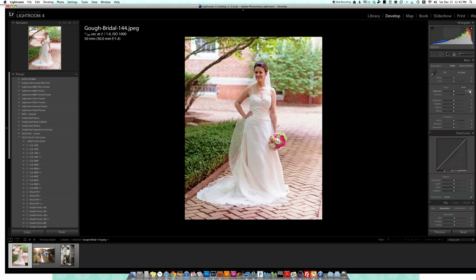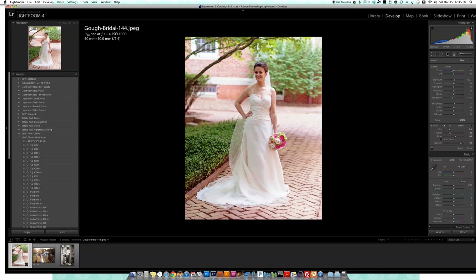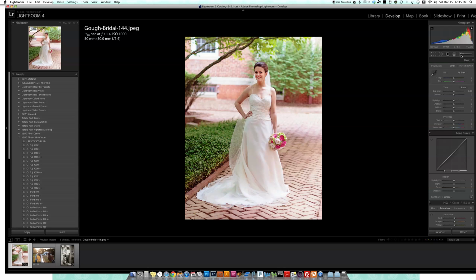As far as fixing this image, I'm actually going to take the saturation down a little bit. If you brightened up just her face, it'd make it a little more even. I'd love to see the straight out of camera image of this. You don't have to upload it, but I think there would be some things we could do before post-processing to make it a little bit better.